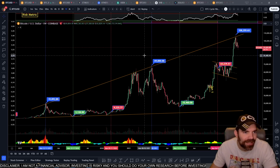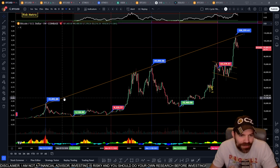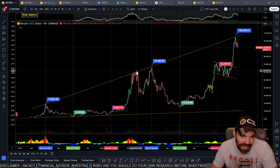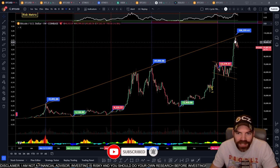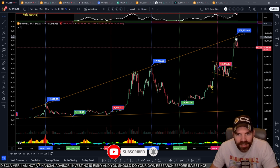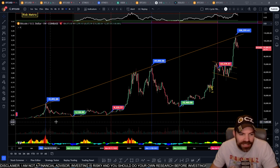Today we're going to be talking about Bitcoin and the crypto market. Is the top in? I've seen a lot of people post this picture saying, all right, if we line up these tops, the close of these candles here on the weekly chart, we go up, this is what we see. And it looks like, oh my God, the top is in. We're going down to zero for sure, 100%. We're going to go all the way back down.